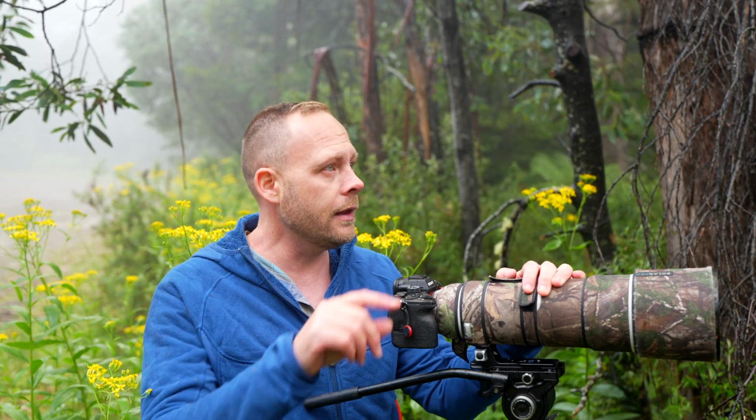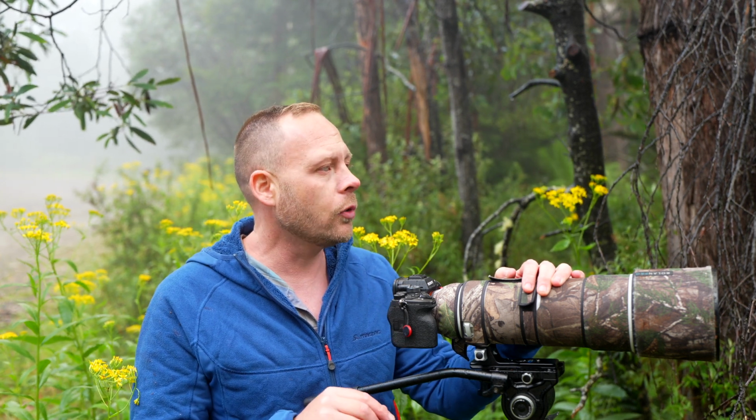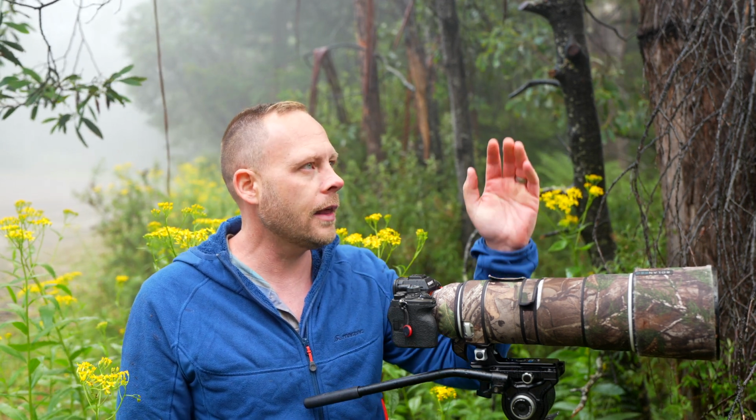As I said, there's actually two male pink robins in this area, which is really unusual. Normally they'd chase each other off, but they seem to be tolerating each other quite well. And there's a series of different perches here in these dead trees that they're using.